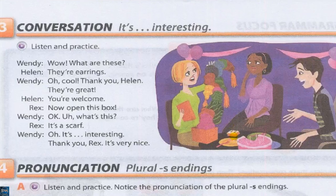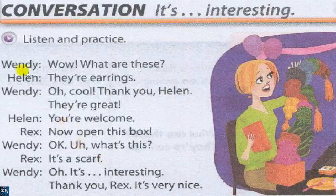Page 9, exercise 3, conversation. Listen and practice. Wow, what are these? They're earrings. Oh, cool. Thank you, Helen. They're great. You're welcome. Now open this box. Okay. What's this? It's a scarf. Oh, it's interesting. Thank you, Rex. It's very nice.